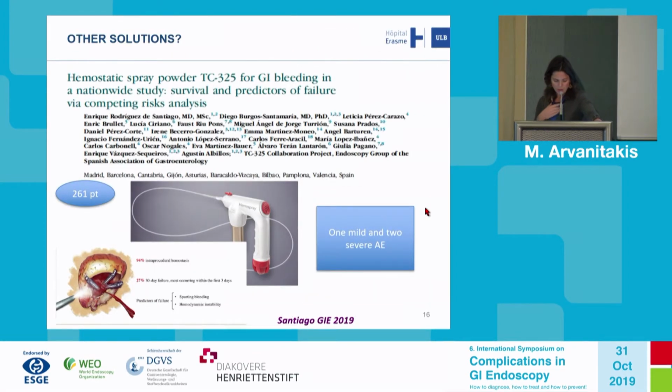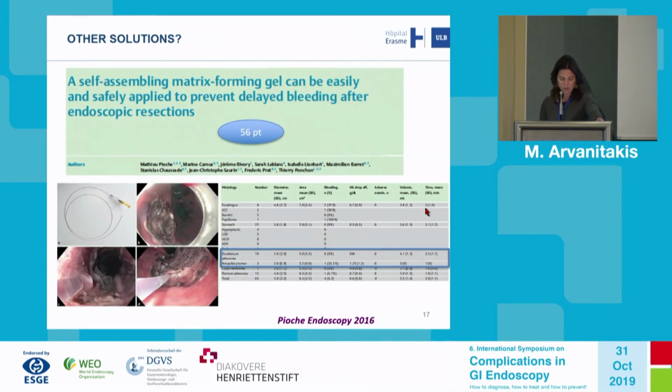So any other solutions? Hemospray, hemostatic powder, can be a solution if the local endoscopic treatment fails. In this large nationwide study, there were 261 patients. There were some cases of post-ampullectomy bleeding, and they saw that 25% had failure within the first 3 days, and the predictors of failure were spurting bleeding, so really arterial bleeding, and hemodynamic instability. There was only one mild and two severe adverse effects. So this could also be a potential solution.